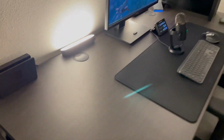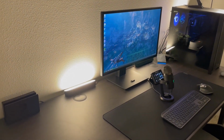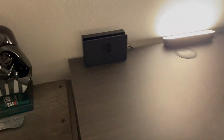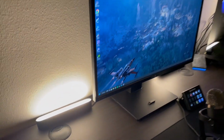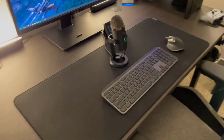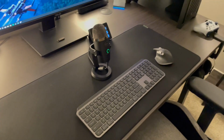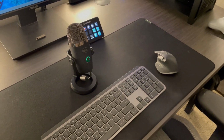Moving on, the desk has seen some changes. I have now gone to just one monitor, a little cleaner look. I have my Nintendo Switch dock here, so it connects to this monitor so I can play in here. New desk mat, I got rid of the gray topo and switched to an all black. This is the Razer Strider mat. Same mouse and keyboard, MX Keys and the MX Master 3.